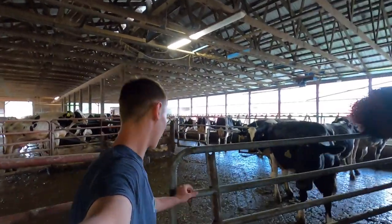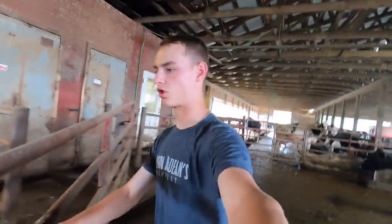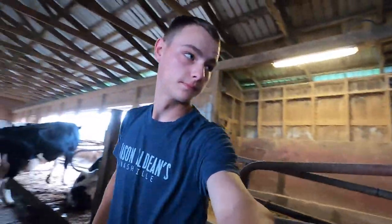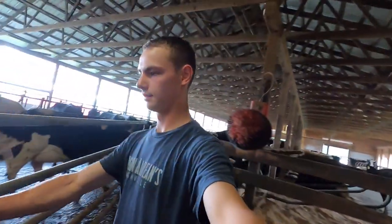Going from milking in a tie stall my whole life to milking in a free stall like this with a parlor, it's a huge time saver. But I noticed that the cows don't tend to be as nice because you don't really spend as much time with them, I guess.